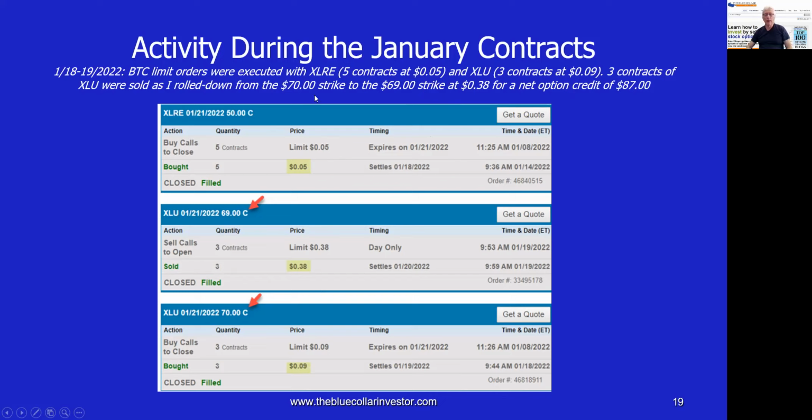And I rolled down on the XLU from the 70 strike to the 69 strike, which you could see in the middle of the screenshot, the top red arrow, where I generated 38 cents. So on the XLU, I spent 9 cents and generated 38 cents. So I made about $29 per contract on 3 contracts. That was about $87, less maybe $2 of commission. So about $85 profit on that one. I never took any additional action on the XLRE.